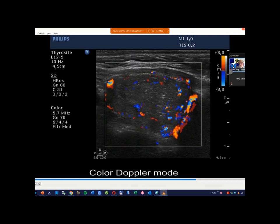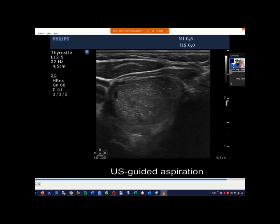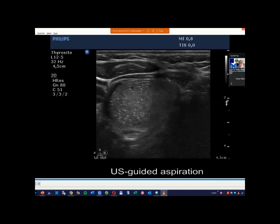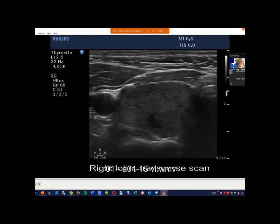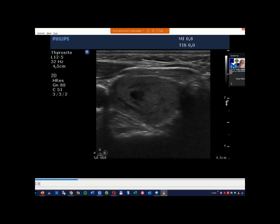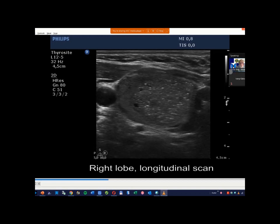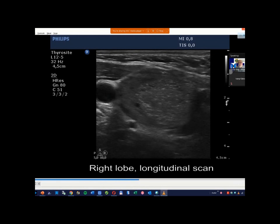So once more, coexistent lines and granules and regular distribution of these echogenic figures. This nodule proved to be a follicular adenoma on histopathology. Comments, questions regarding this case? Are you convinced that my explanation was right, or not?